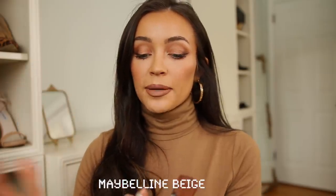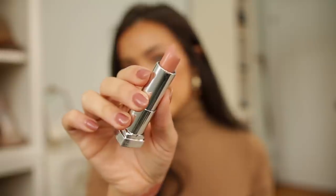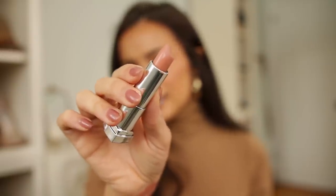And so the dupe that I have for it is from Maybelline, and this is one of the matte Maybelline lipsticks, so it is not the same finish, but the color is very similar. So here it is right here. And the shade of this one is Beige Babe. So it's very light, and like I said, I like to use it with another darker lipstick.